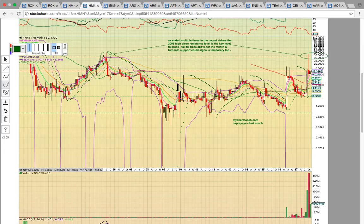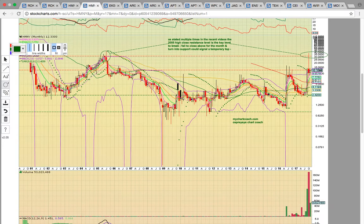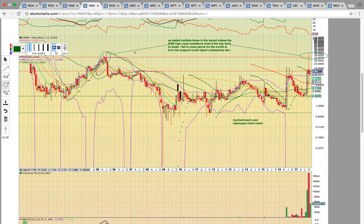If you look at the HMNY monthly chart, you can see here that it made that big move, the run up to 35, and it pulled back, forming that long nasty wick off of the 2005 resistance zone, that 30 resistance zone that we had talked about in the past. And so now what's happening is it's hitting this high close resistance for 2017. If it can break above this big white candle here and close above it for the month, that's going to signal it's ready to break out higher.